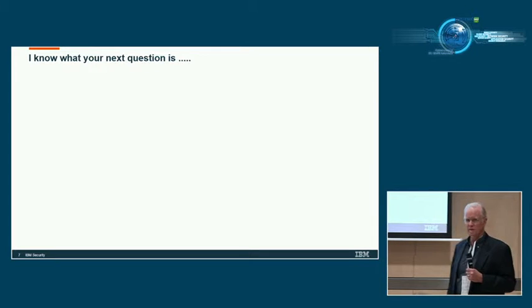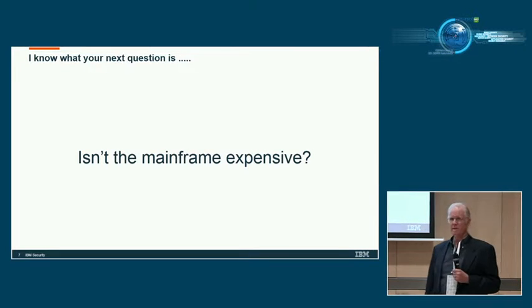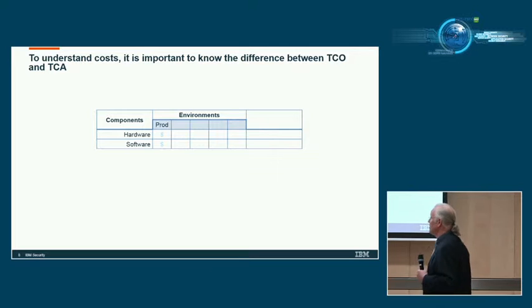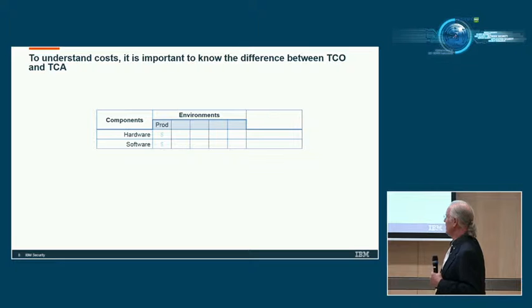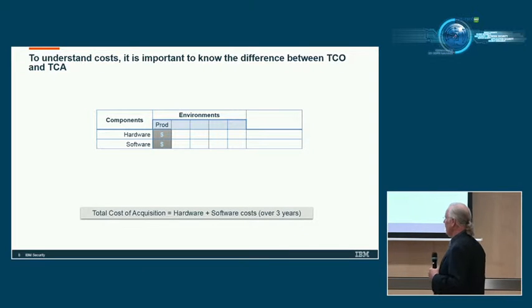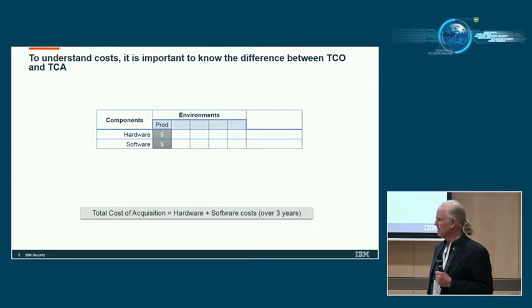And I sort of set the stage on this. I know your next question is likely to be, isn't the mainframe expensive? Well, let's talk about that. Let's think about starting out to build a new deployment. And you need to think about the hardware and software you need to buy and implement originally. And maybe you think about that over 3 years. And so maybe the total cost of acquisition, that's what you figure out. All the hardware I need, all the software I need. Think that's the total cost of ownership over time?